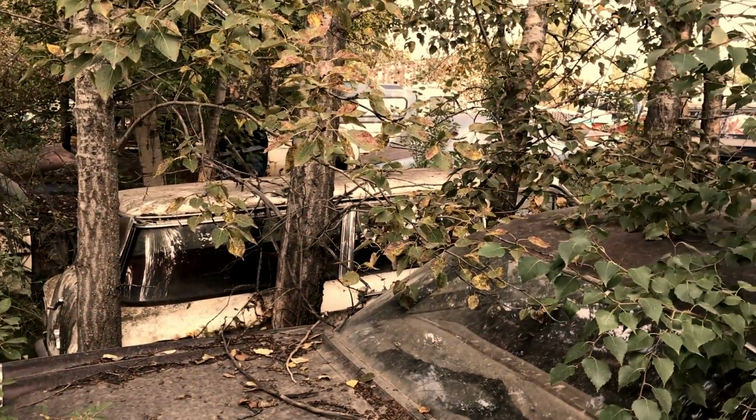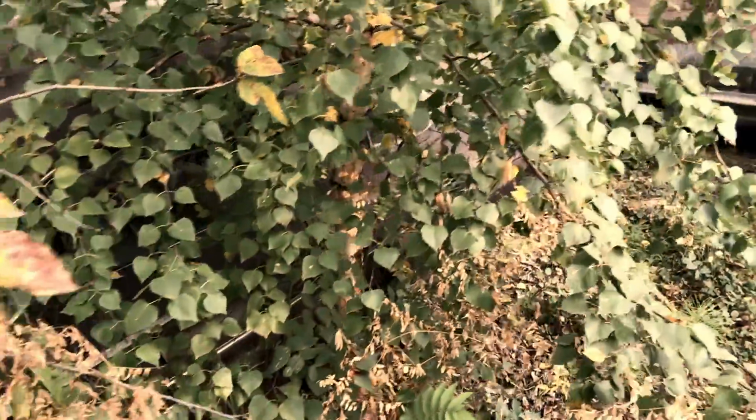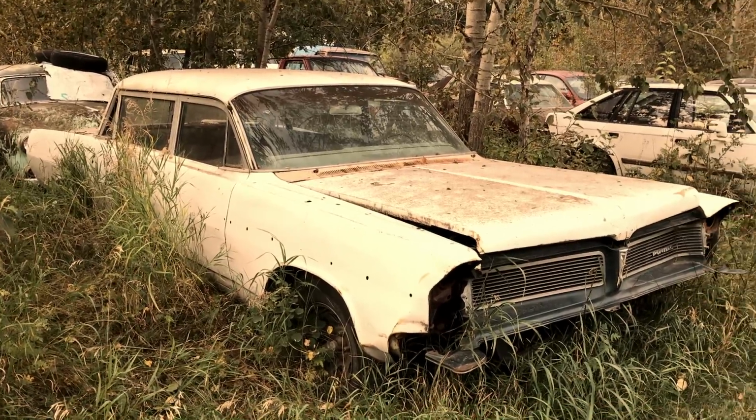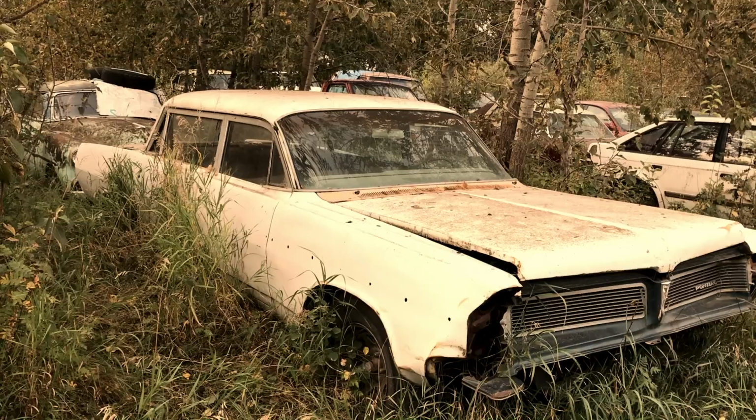Another old Ford wagon sitting back there in the bush. I've been monkeying around here now all summer, and you can't tell what I've done. Well, I can see there's a few different things that moved around. But there's a lot of stuff yet.